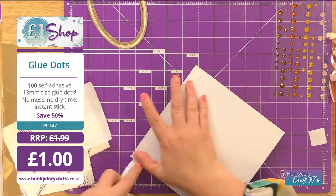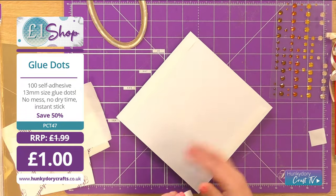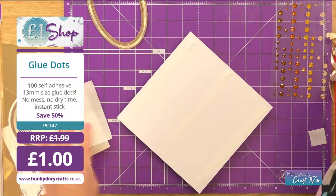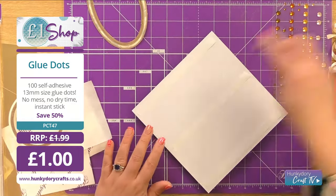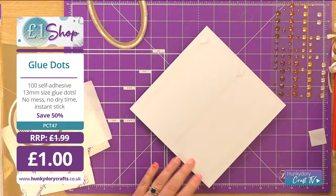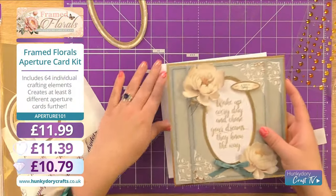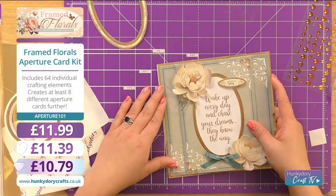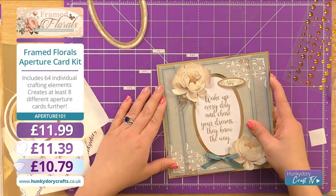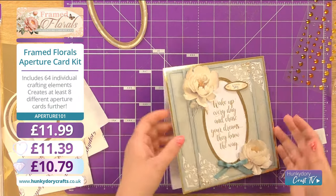And this is what the kit gives you. The kit is the most beautiful thing about this. The colours, the vintage style that's been chosen. It's just beautiful. This is a collection, like most of the Hunky Dory collections, but this is the collection that you cannot make a bad card with. You really can't. And you can't go wrong with this kit, can you?